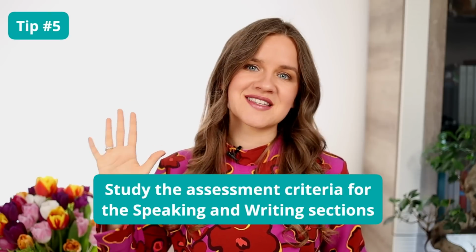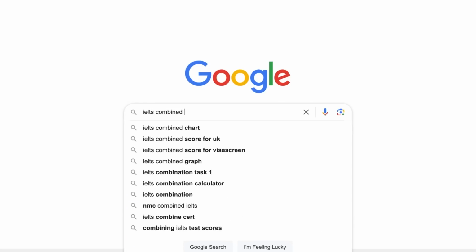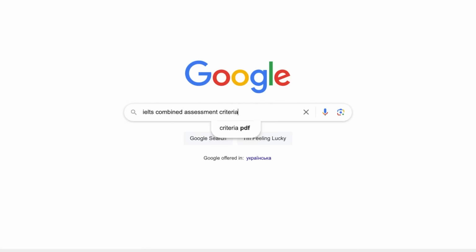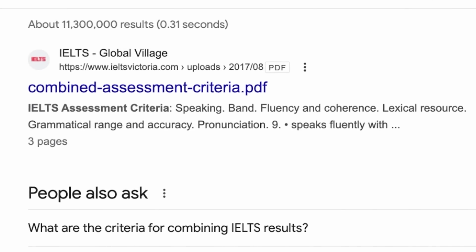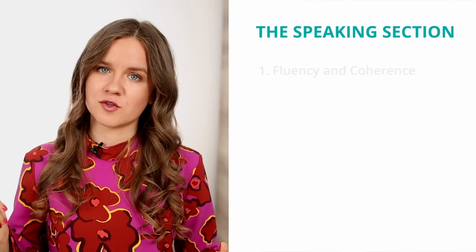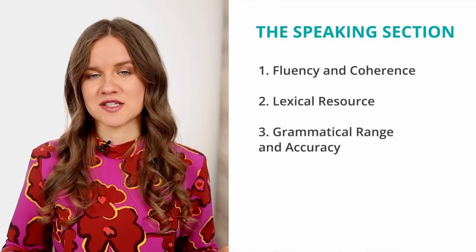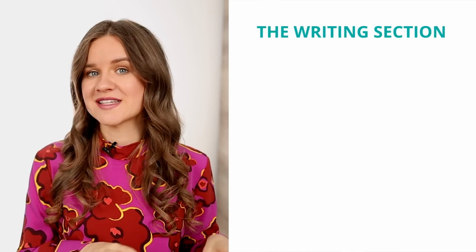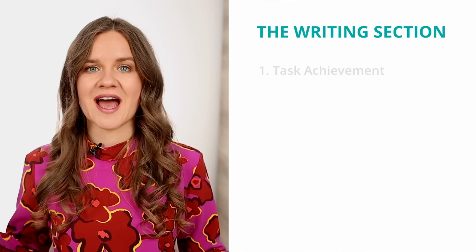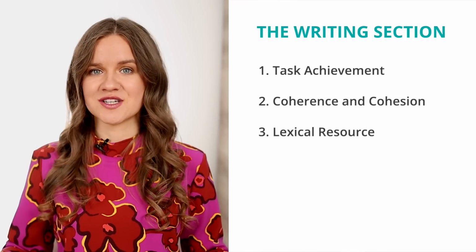Tip 5. Study the assessment criteria for the speaking and writing sections. To find them, simply type IELTS Combined Assessment Criteria PDF into the search engine. The first result you'll get is a PDF file with tables explaining the assessment criteria. There are 4 assessment criteria for the speaking section: fluency and coherence, lexical resource, grammatical range and accuracy, and pronunciation.